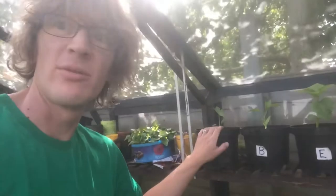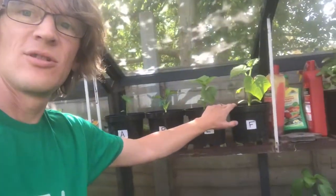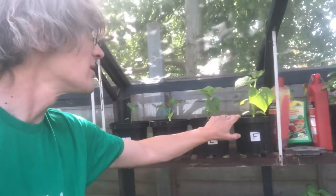Not sure what they are. Now, I've planted these all on. I'm going to keep these in pots. Obviously, I grow all my peppers in pots, so that's cool. But I've decided to keep these two cucumbers in pots as well. I say cucumbers.